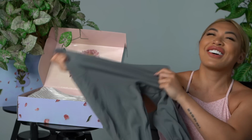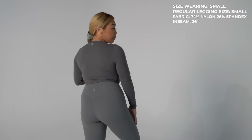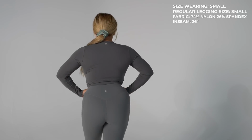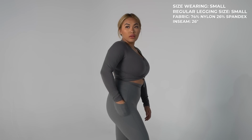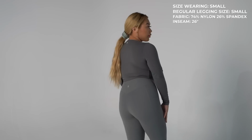Gray, the quarry gray. And again, with these, I didn't find any excessive camel toe happening. So really happy with that. And then the booty contour is like that as well. It's not as deep as some of the other leggings, but it's still there, which is nice to see. And yeah, so really glad to see that these will be coming out in some of the new beautiful colors.